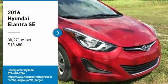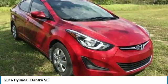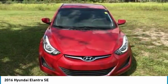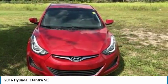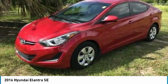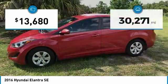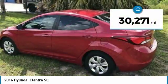Come test drive the 2016 Elantra. The Elantra boasts the most interior room in its class and gets an exceptional 35 miles per gallon. With its luxurious standard features, the Elantra is an easy choice and is priced below $15,000. This vehicle has less than 35,000 miles.